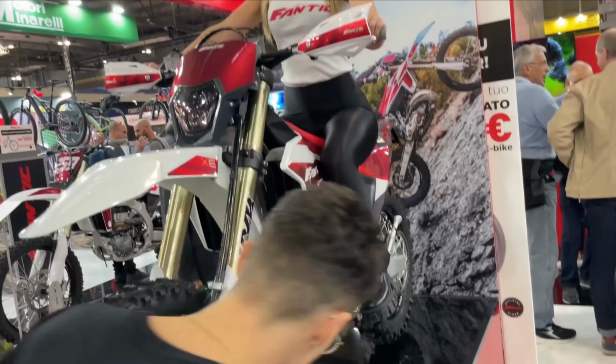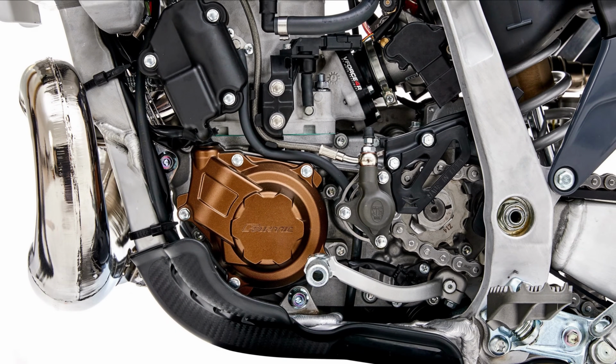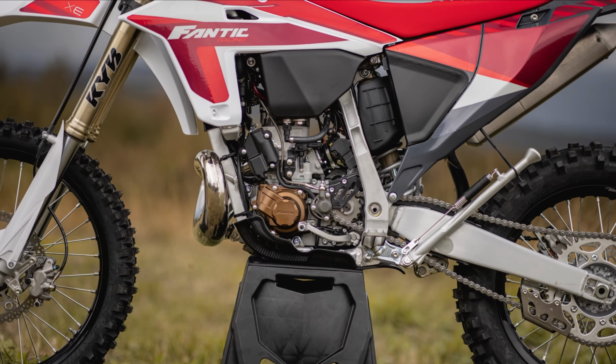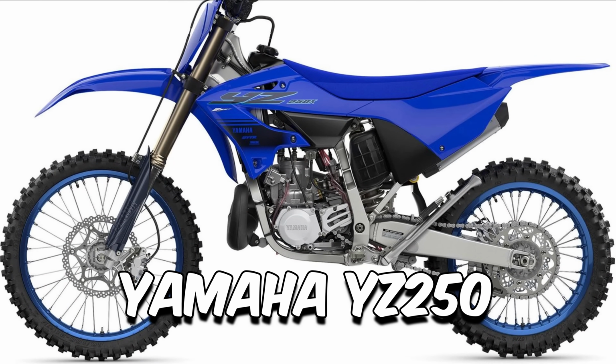We can thank the Motori Minarelli that worked very hard to design and develop this new engine that Fantic uses in the 300 model. We also have to say that Fantic is in very close cooperation with Yamaha. As you can see, this motorcycle is literally the same as the Yamaha YZ model.